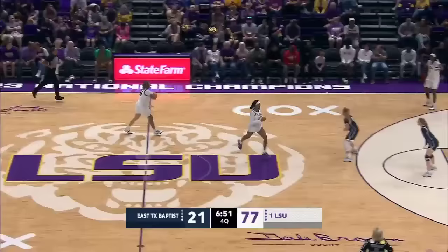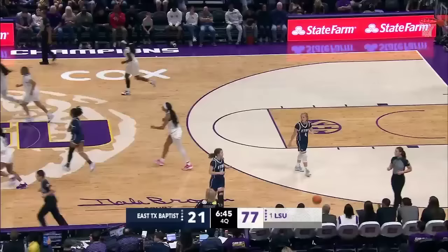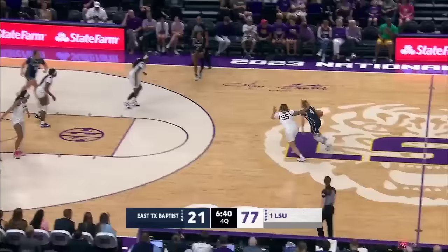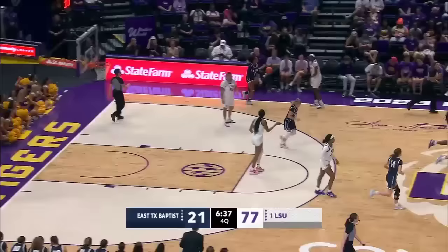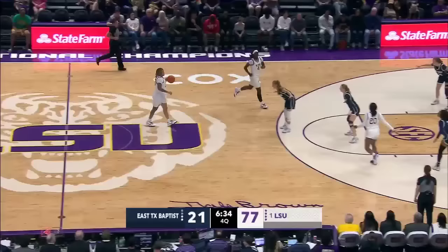Johnson fires it left wing to the right wing, and it goes right through the legs of Kent out of bounds. I'm not sure I could do that if I tried. No, I don't know. So that cross-court pass went right through Kent's legs and into the bench. So LSU with some turnovers tonight. That's 17. Coach won't be thrilled about that. East Texas Baptist, though, is going to give it up for the 33rd time on a dribble out of bounds. Galvin was the one who committed that, her fourth of the night.